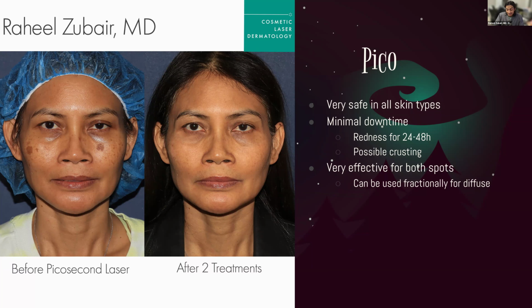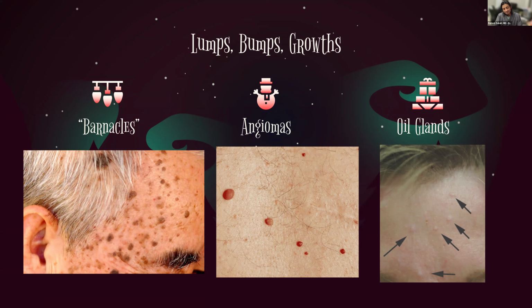I like to think of these all as a category of things that your little niece or your grandson kind of point to and go, oh, what's that on Uncle's face? The brutal honesty of children. So barnacles, these are what we call seborrheic keratoses. They're not caused by the sun, unfortunately. They're just caused by more birthdays. I tell people these are a sign you're getting younger.